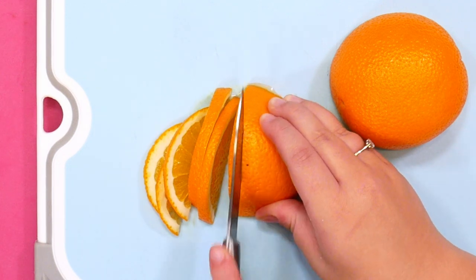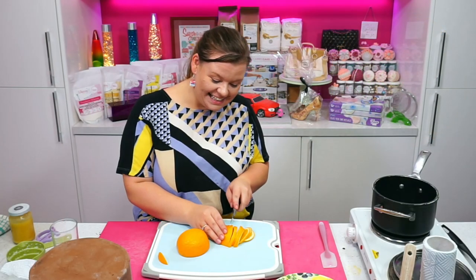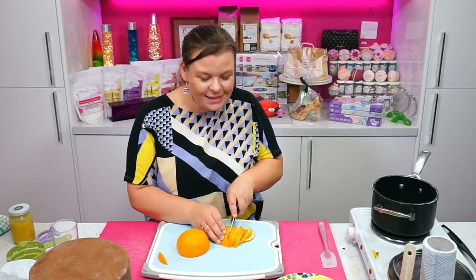So when I'm at home... What pose was that? That was a pucker lip bomb, that one, wasn't it? Was it? I don't even know. It's just because I'm concentrating.